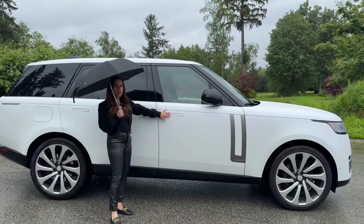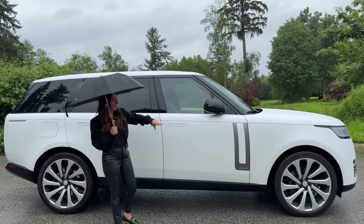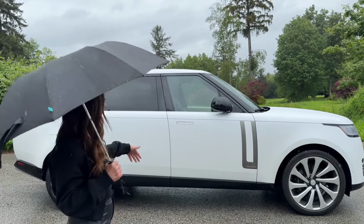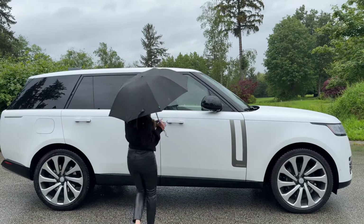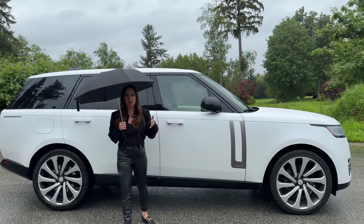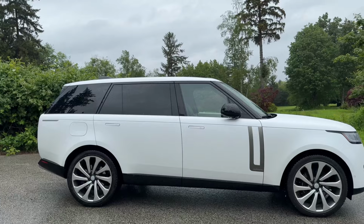We have the flush door handles, and you can set them so that you have to push the button, or you can set them so they pop out automatically when you walk close to it with the keys. So I have the key on me, and so they should pop out when I walk close to it, but it may not right now just because I've been standing beside the vehicle the whole time anyway. But yeah, it worked this time. They popped out at me. I love that feature. I don't want to have to touch the door handle in order for it to pop out. And now when I walk away, it's going to lock it because the key fob is on me, and there it goes. It locks it.